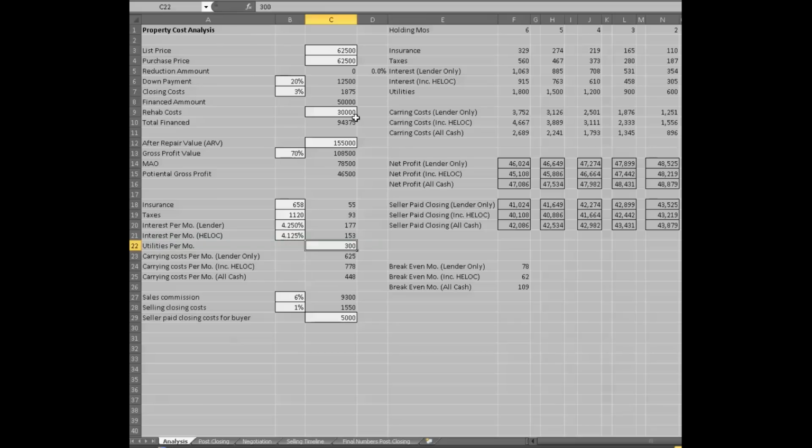Utilities per month, just keying in a $300 for a figure. Carrying costs per month, lender only, so they would be $625. That would account for the insurance, taxes, and the interest per month on the lender. And then carrying costs including the HELOC, that would include this payment here as well as the other things I just mentioned. And then carrying costs per month all cash, that's assuming, or as an option, if I did the entire project using all cash, start to finish. That's how much my monthly carrying cost would be.